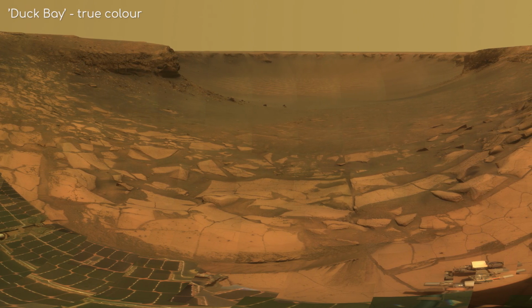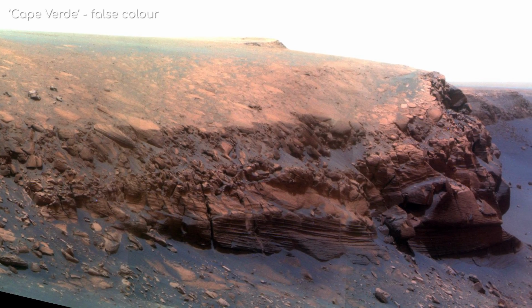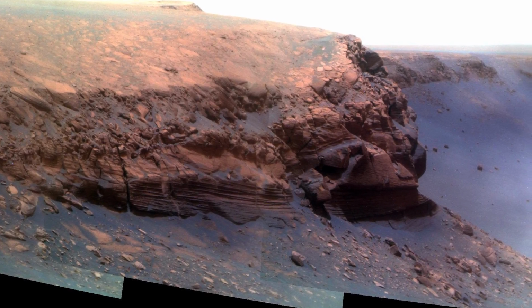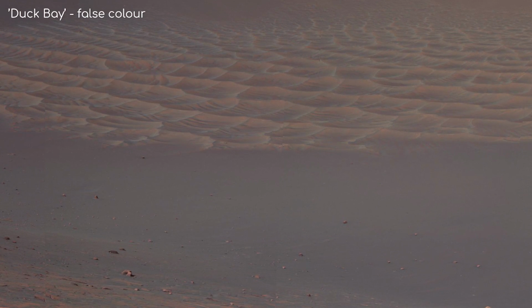It also took some images of the cliffs either side of it. I think these images showcase just how steep the slope is that Opportunity is sitting on, roughly 20 degrees. Opportunity didn't venture too far into the crater, as only sand dunes were found towards the base.